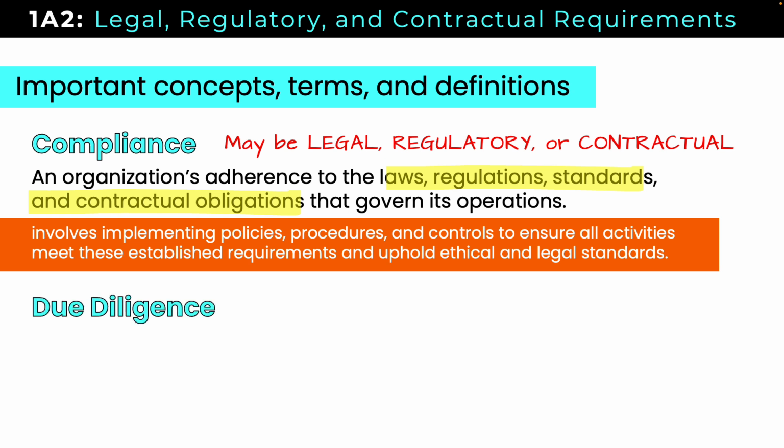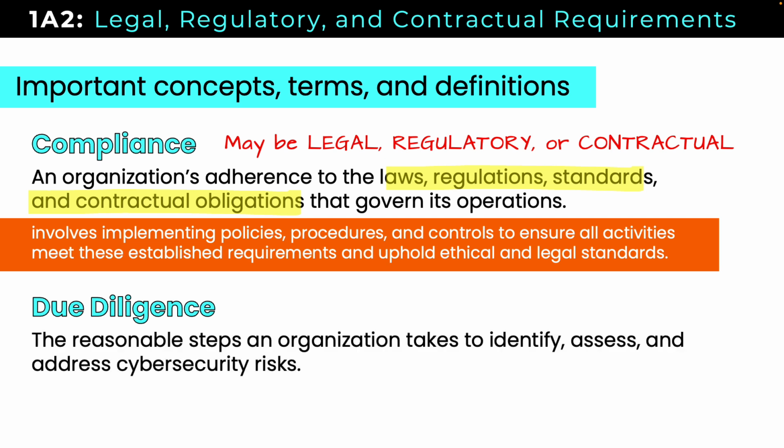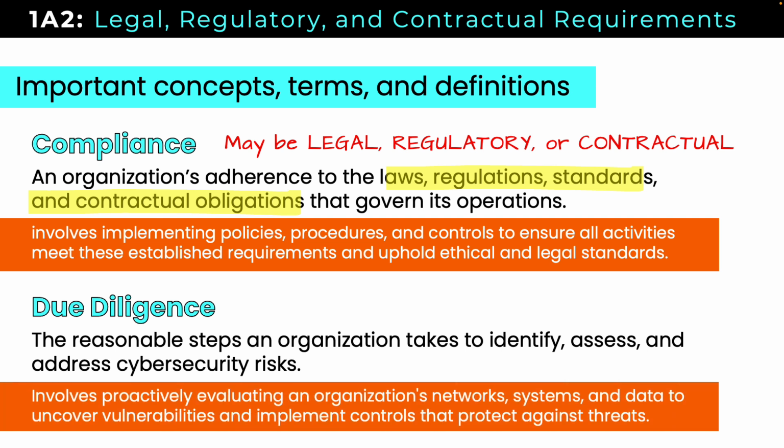And then we have due diligence. So unlike the CISSP exam where we see due diligence and due care, you really only see mention of due diligence in the ISACA focus on the materials. So due diligence are the reasonable steps that an organization takes to identify, assess, and address cybersecurity risks. That would include proactively evaluating an organization's networks, their systems, their sensitive data, to uncover vulnerabilities, and implement controls that protect against threats.